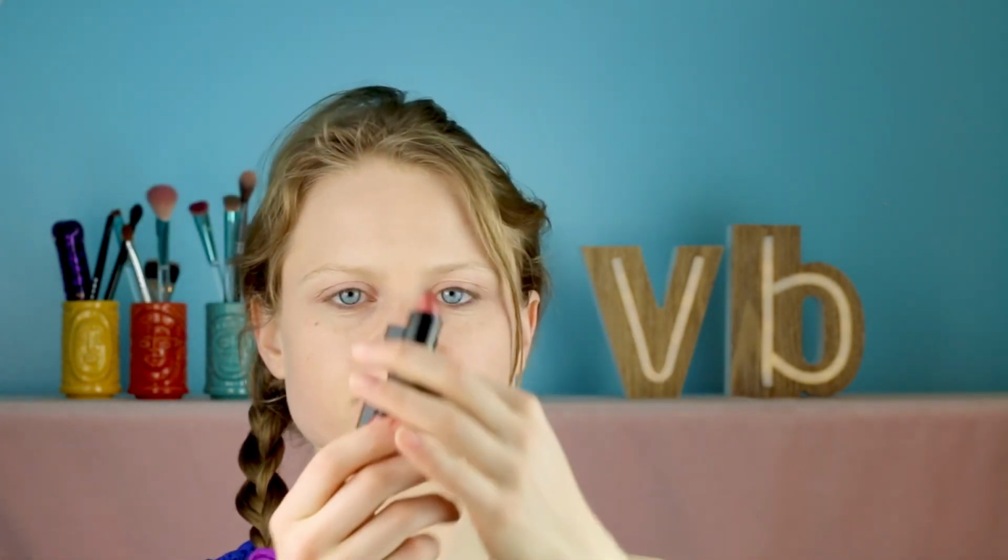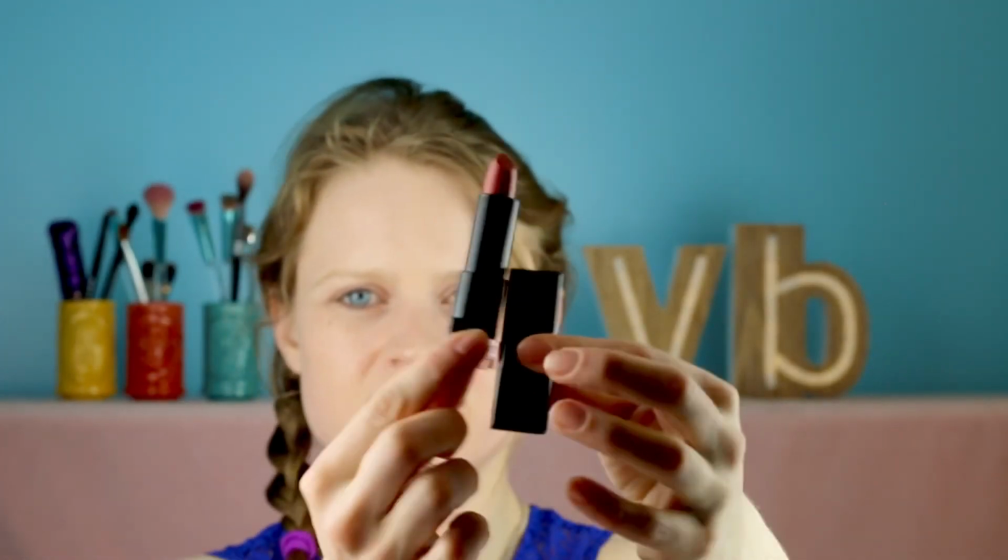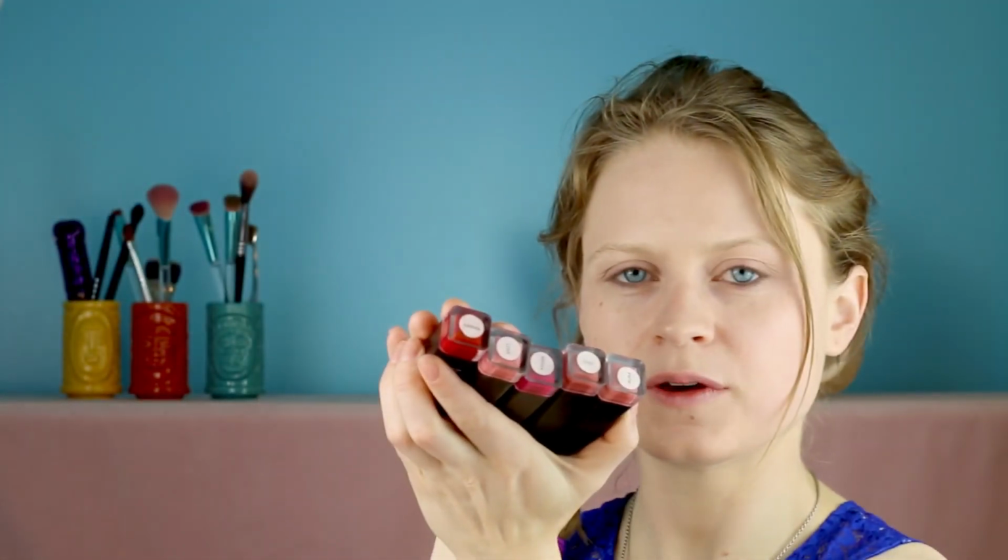But the bullets don't feel really nice, okay? If the makeup performs well, who cares about the packaging, am I right?